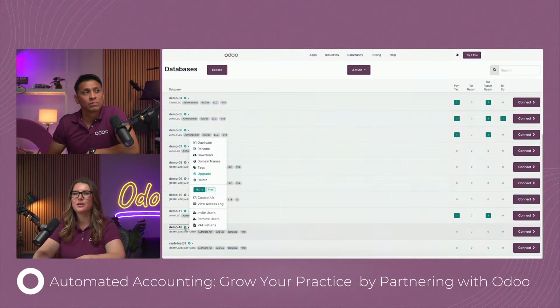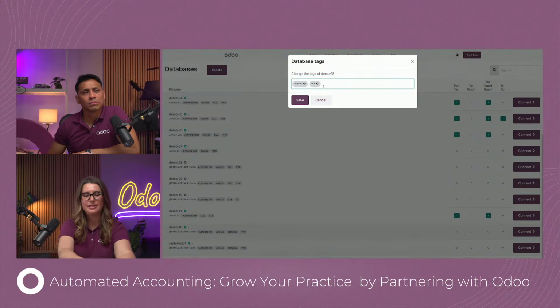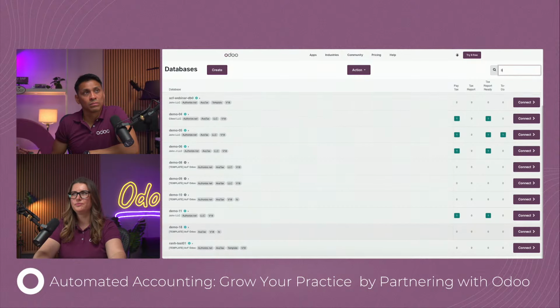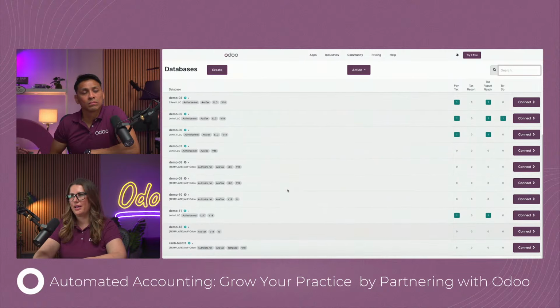So if I click again on this gear icon and I go into tags, that's where I can update and remove any tag that I believe should not be related to this company, or add any new tags that I already have saved. Or if, let's say, it's a new one and I need to add, simply press on this plus and it will be added, and then save. Why are these tags important? Whenever you need to search your clients, you can just type here, and Odoo will search exactly the tag that you are typing, and only view those databases that have that tag. But if I remove it, it will show all the databases that you have available.